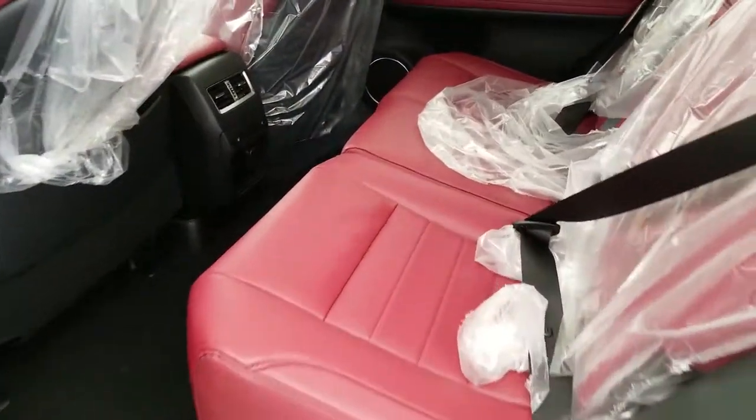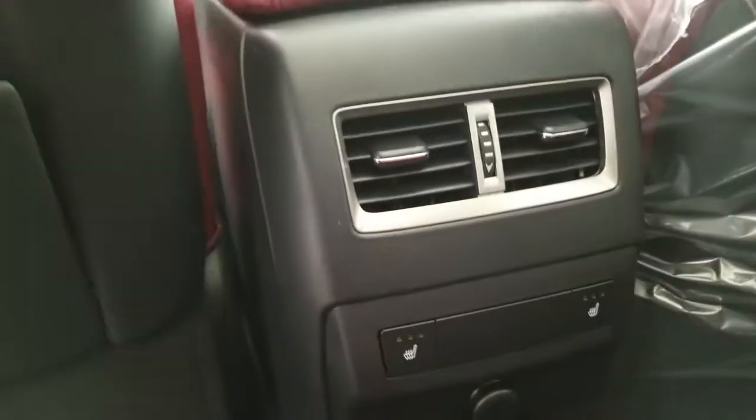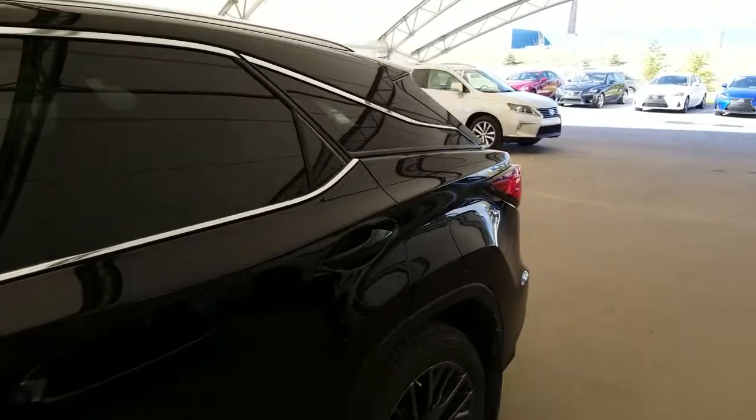Take a look at the rear seats. The Rioja red interior with the power folding seats. Heated seats. And of course, comes with the built-in legendary Lexus quality, reliability, and lowest luxury cost of ownership.